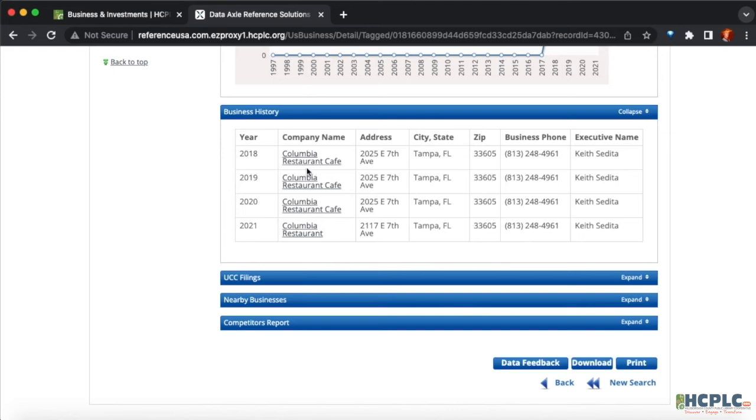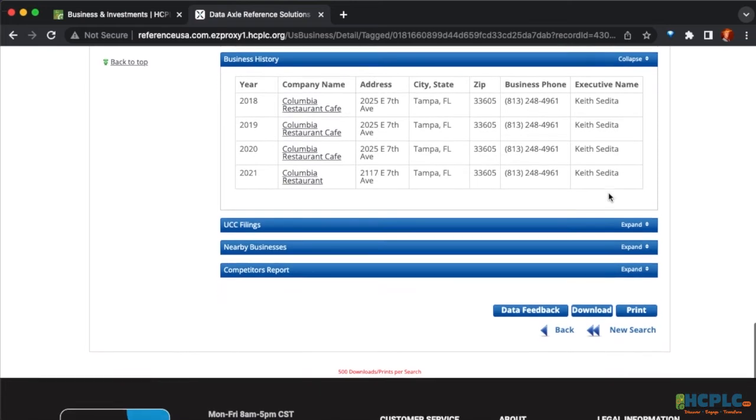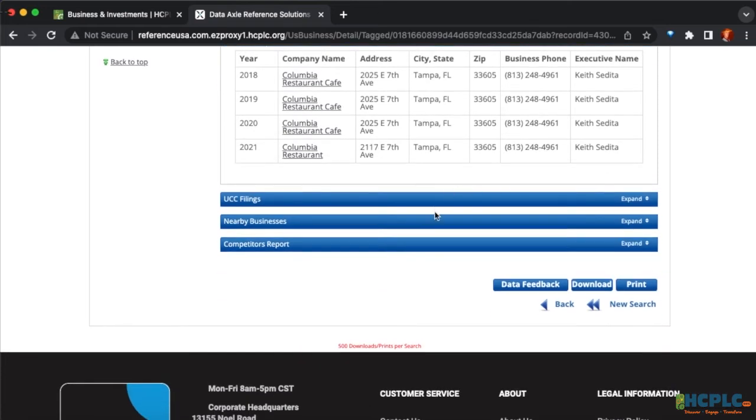And then just a little bit of the history, starting in 2018 when they entered the database, and who's been in charge that whole time and where they've been located. So they've been in the same place, of course, same director. And then there's a few other things down here that are of interest. UCC filings, if they have credit holds against them, they don't, so we won't look at that.